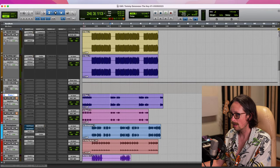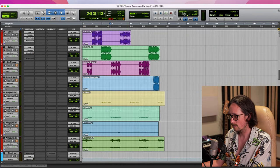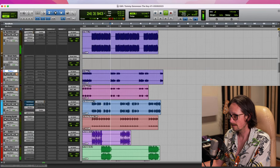Let's tap in here. We got the piano. I'm going to just go into this with what we got here. So that's the part where we're going right after this.